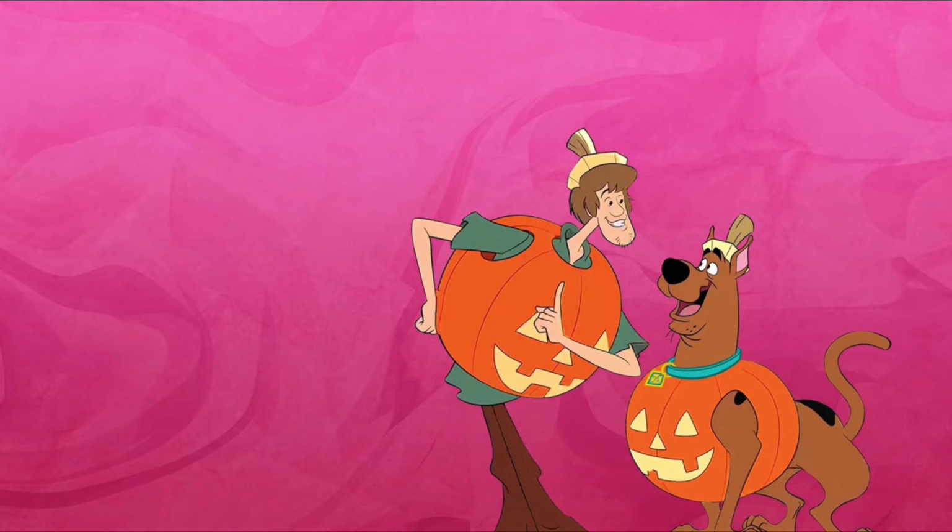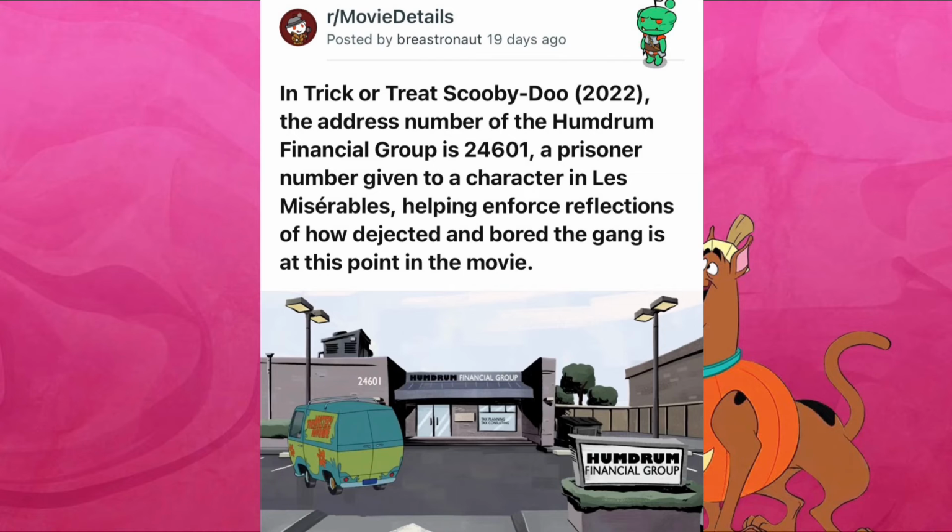So I can't take credit for this Easter egg at all. This was posted up on the r/moviedetails subreddit by breastronaut. Kind of funny username there, but shout out to breastronaut.